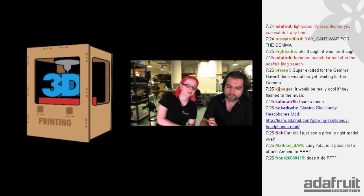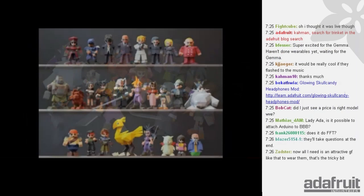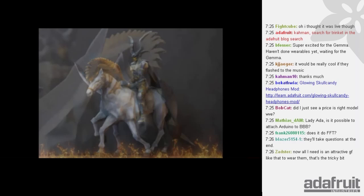It's 3D printing overload. Okay, so I just picked out a couple things from this week. Someone printed out all the Final Fantasy figures. Tifa! I knew you'd like this. I love Tifa. Look at these, they're beautiful. These are intense. And they're using color printing, too.